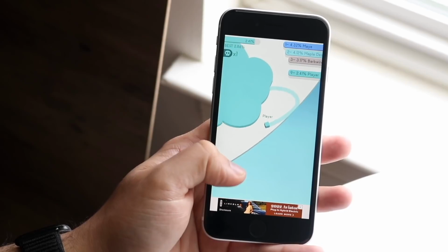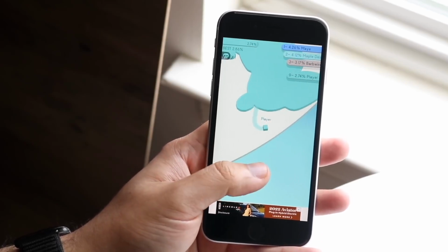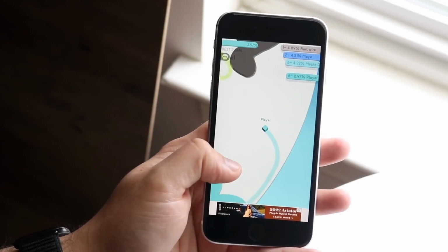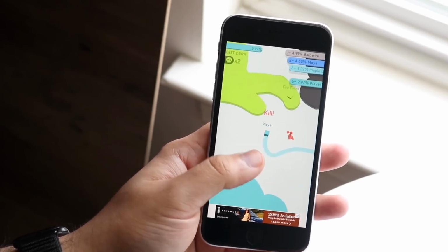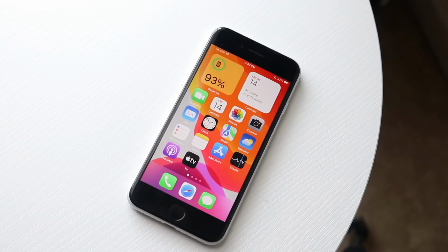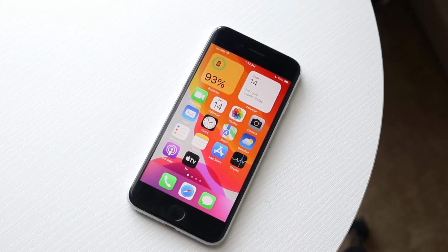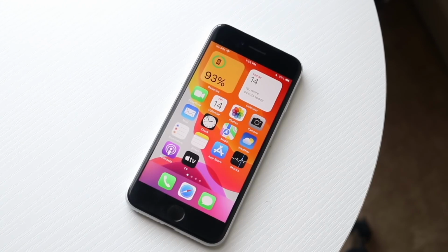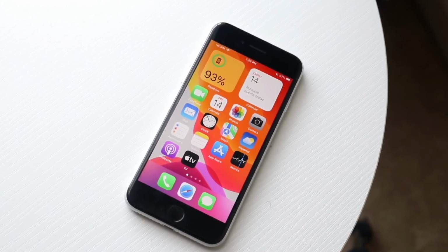Now, on top of that, the performance of this thing is probably one of the main reasons to purchase this phone. You're getting the Apple A13 Bionic chip inside of it with 3 gigabytes of RAM. The internals pretty much match something like the iPhone 11, which is very close. But the iPhone 11 has 4 gigabytes of RAM, and the iPhone SE 2 has 3 gigabytes of RAM. So kind of keep that in mind as well.